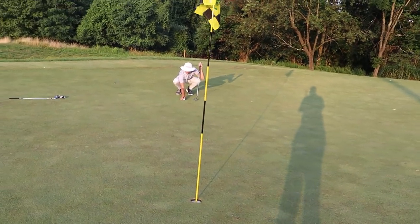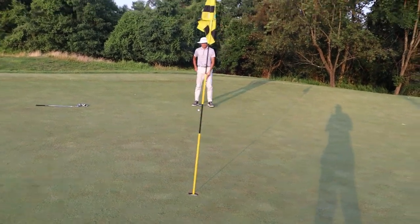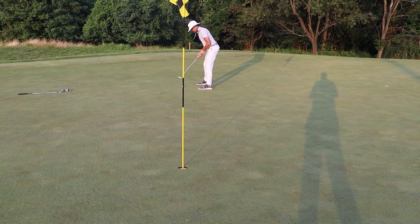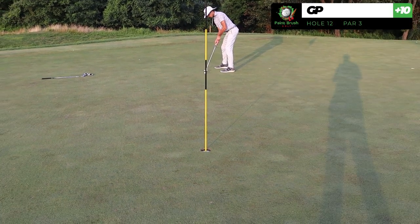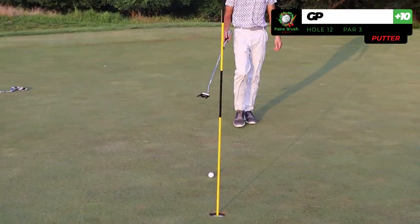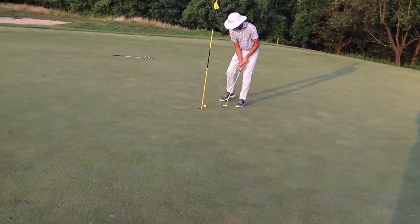It's pretty straight. Should come a little to might his break right this way at the end. So let's just hit a good one. I like this line a lot, actually. Gotta get it there. If it's there, it's good. All right. Well, wow. I'm gonna give him that. He's good for his par. Wow. He's in. He's good.